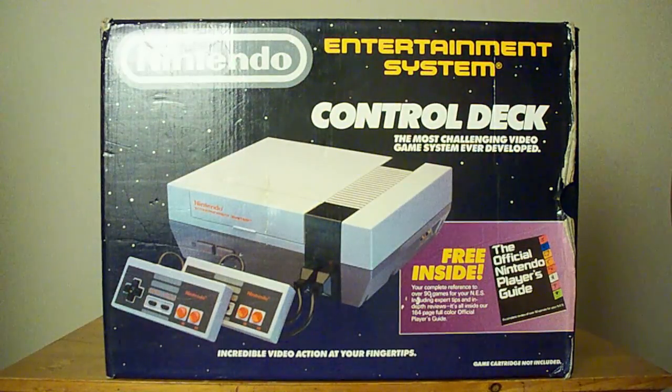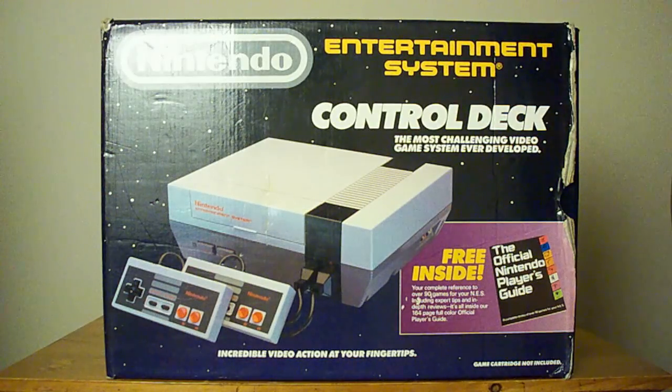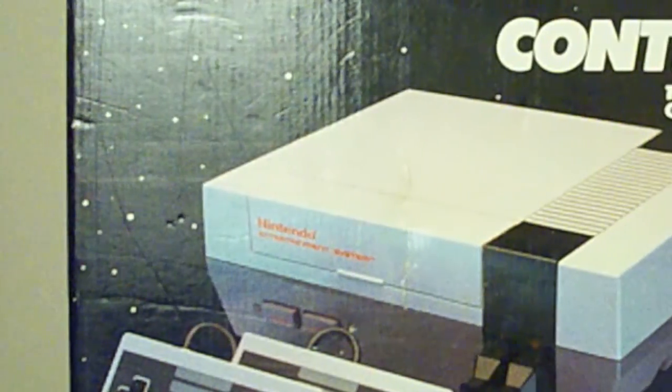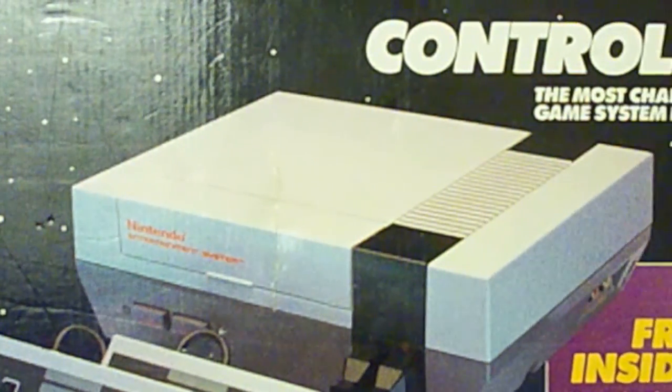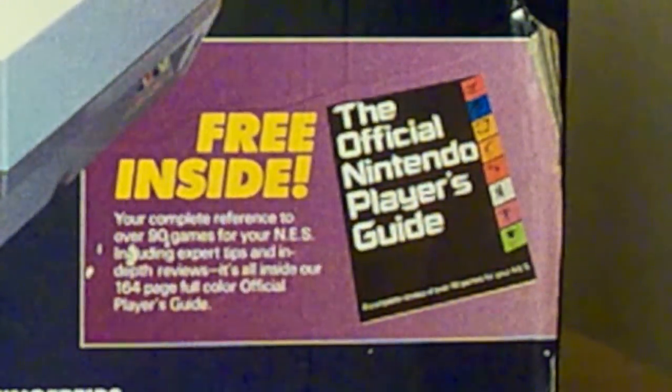Alright, so here we have the boxed NES system. And as you can see, there is a little bit of wear. It's not in the greatest condition. But here we have the Nintendo logo. And this is the control deck set. It's in okay condition. And the control deck didn't come with the game, but it was supposed to come with the official Nintendo Player's Guide, which I don't have because it wasn't inside.